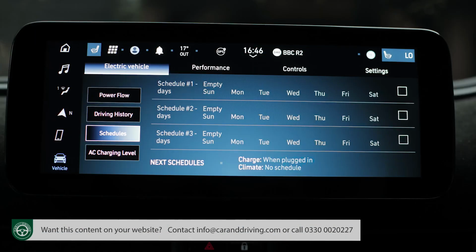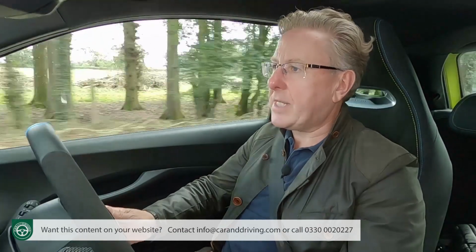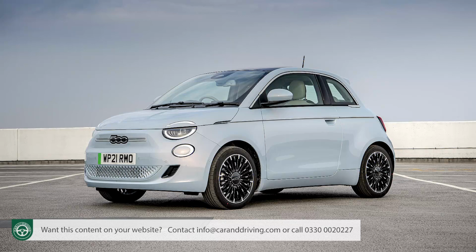The electric vehicle part of the centre screen also has a schedules section where you can program home battery replenishment and set up AC charging. The charging system and the 42 kilowatt-hour nickel manganese cobalt battery in use here is of course just the same as in the equivalent Fiat.